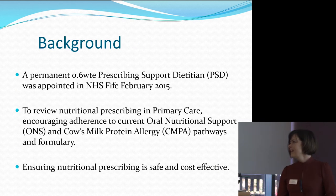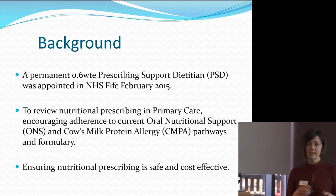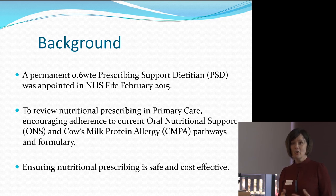So a little bit of background. My background is paediatric dietetics, and in 2014, I was gradually increasing hours from part-time working. I was approached by one of my colleagues in adult dietetics to say, would you come and do a job share in prescribing support with her, because the post that she'd been doing temporary had just been made permanent. I didn't really know much about dietetics and prescribing, and I was like, well, this is going to take me out of my comfort zone a bit. But she felt there was a great need to look at nutritional paediatric prescribing in primary care. And actually, it's been great to take my clinical role out to the practices and meet some of the colleagues that we chat to quite a lot over the phone in primary care.